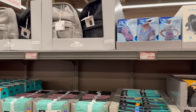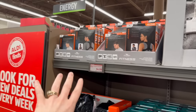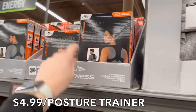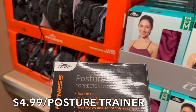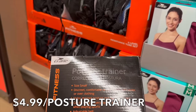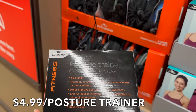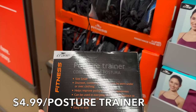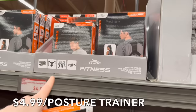And it looks like they have a lot of workout gear going on. Too bad Julia is not here today. So they have a posture trainer. Ooh, what is that? Small size, let's see. Discreet, comfortable design, can be worn under clothing, helps improve posture and body awareness, can be used in everyday life or workplace or playing sports, adjustable belt. That's pretty cool if you're trying to work on your posture.